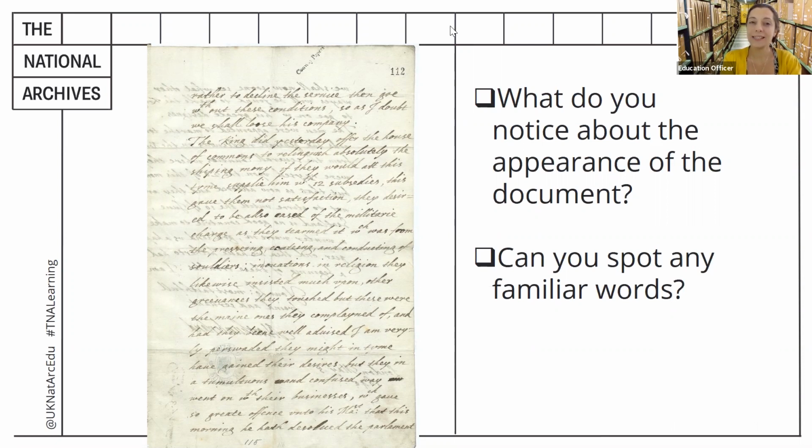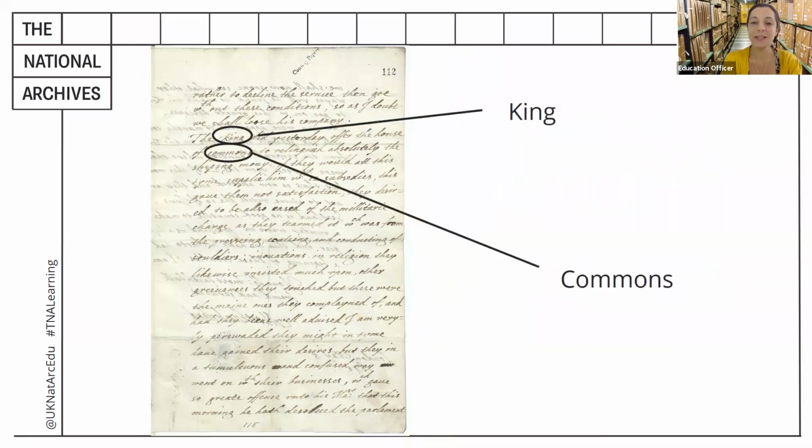The writing is set out in lines that follow on from each other. This could suggest something about the type of document this is, perhaps a letter or a report. Did you spot any words? I spotted the words King and Commons. Perhaps these words can also give us an idea about the age of the document and its nature or content.